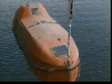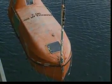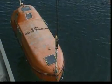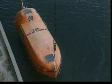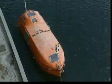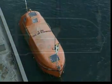The release mechanisms on these lifeboats can operate both on-load, when the hooks are supporting the weight of the lifeboat, and off-load, when the lifeboat is in the water and there is no load on the hooks. There are advantages in being able to release the lifeboat both off and on load, especially in bad weather. But all on-load release systems must have built-in safeguards against early release.